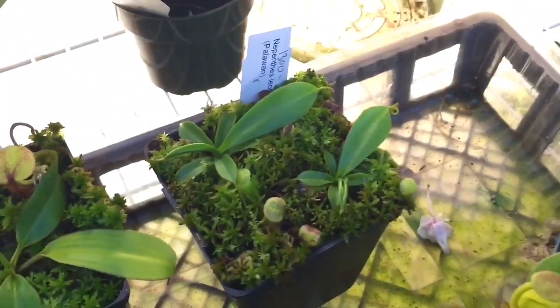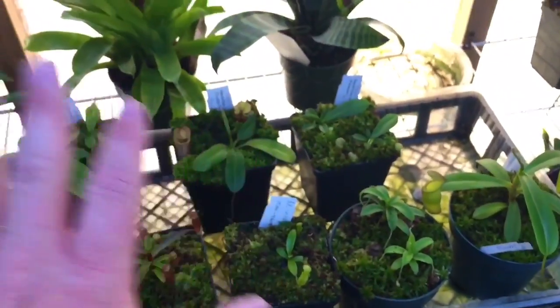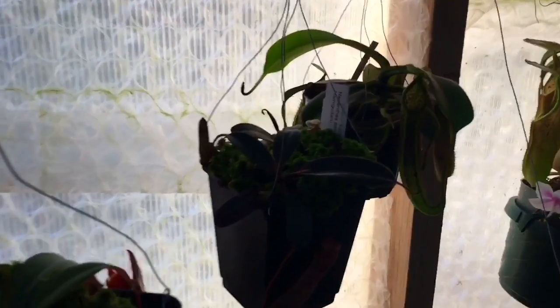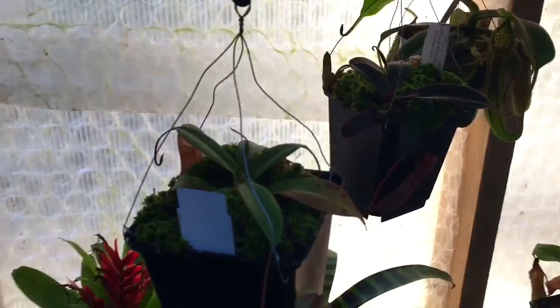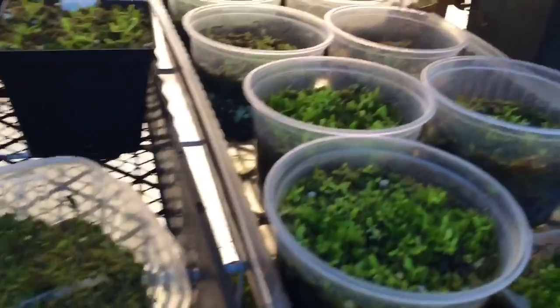Leonardo-ii, he's got some massive leaf jumps. These are sort of shadier, a bit moister. They don't get so much sun. And then some other shade-loving ones as well. I don't know if they're actually shade-loving, but they don't like the brightness of the greenhouse, so I'm calling them shade-loving.